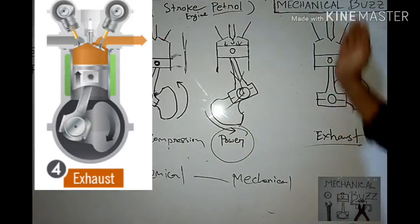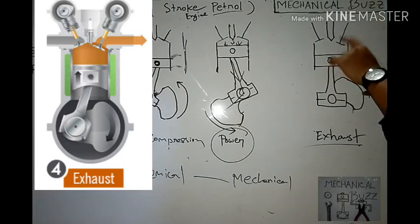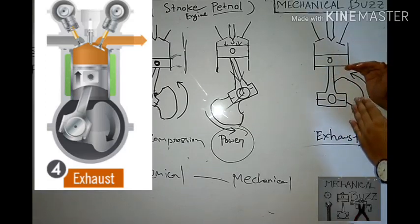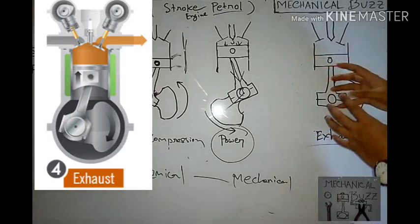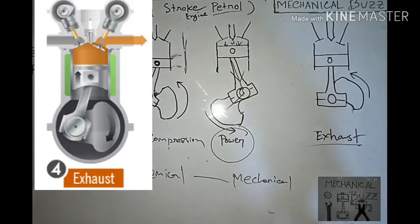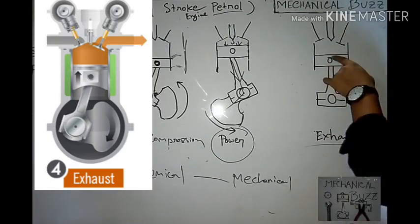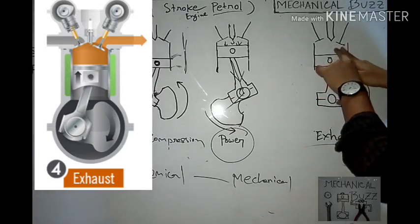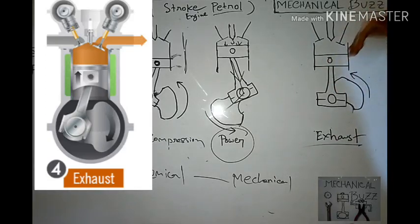And when the piston goes up, the exhaust valve opens. When the exhaust valve opens and the piston goes up, the smoke that occurs after the power stroke, the product of the combustion, the chemical process, gets pushed out with the help of this piston, because the piston goes up and moves the smoke away through this exhaust valve, because it's open. And that's what you see in the exhaust pipe, the black smoke or the white smoke, whatever comes out from the vehicle.